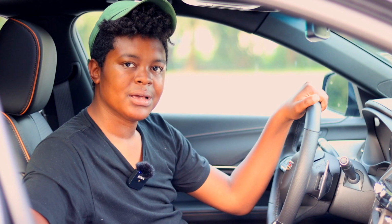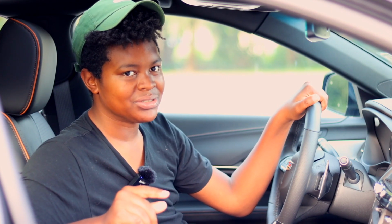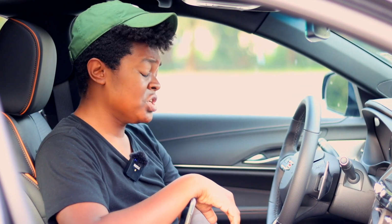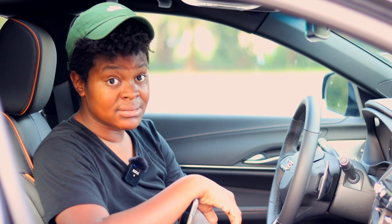That's right. Keep on moving. I believe that beautiful hand stitchers stitched this car, with tears and blood. It looks beautiful, it looks nice, and it's very compact. Let's go check out the back seat.